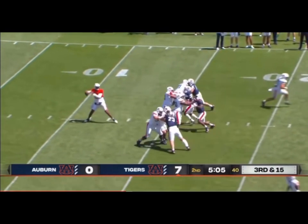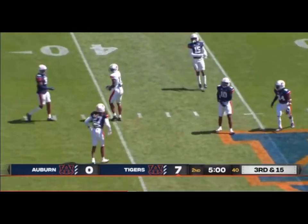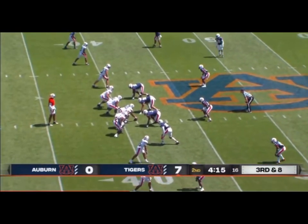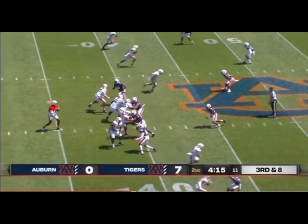Nice snag by Finley, a little out to the right. How about that throw across the middle? Good throw, nice catch on the receiving end. Shedrick Jackson. Hang out with McElroy every morning, and some of it just wears off on you. 3rd and 9.